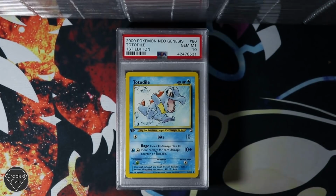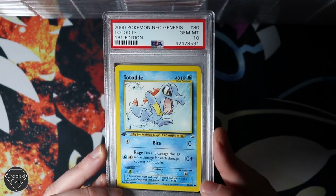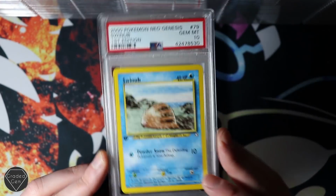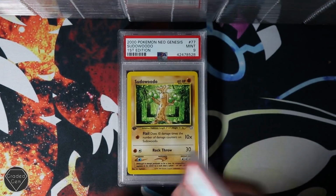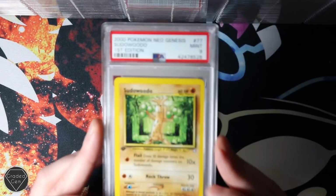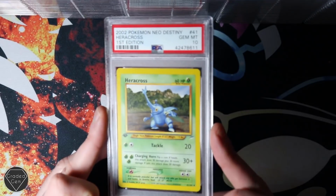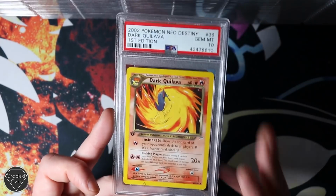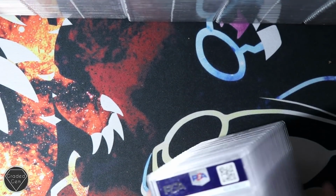Totodile Gem Mint 10. A beautiful card. I really actually like this Totodile from Neo Genesis. Very cool Totodile. First one printed as well. Swinub Gem Mint 10. Sunkern Gem Mint 10. I mean, if there's any Neo Genesis collectors out there, you are having a field day. Heracross Gem Mint 10. And then last but not least, we go to Neo Destiny, which is a beautiful Dark Quilava. A bit of cardboard pieces there, but no problem. So that's two stacks out of a million.